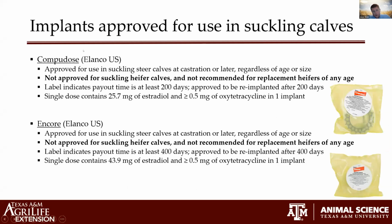The other 2 product options that are available, my mouse just quit working on me, are Compudose and Encore. These are what we'd consider the longer duration implants. You probably see more use of these in calf ranches and confinement type scenarios than in suckling calves. Nonetheless, some of the pertinent information is included on this slide. Not going to go through all of it in detail, but it'll be there on the recording for anybody that wants it. The important thing I want to point out is that these products are not approved for use in suckling heifer calves.